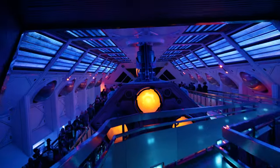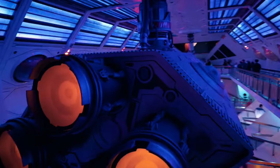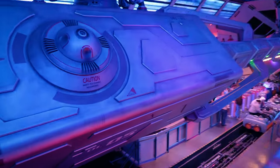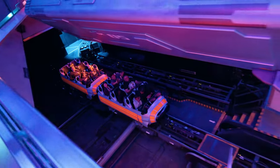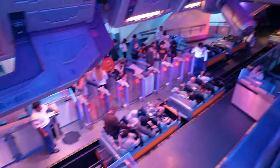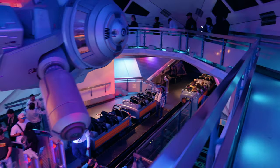I don't know which way to go. Oh, this way, I guess. Oh, wow. Whoa. Wow. We come right into a giant spaceship. Oh, man, look at that. How cool is that? Okay, I'm excited. I just got real excited.